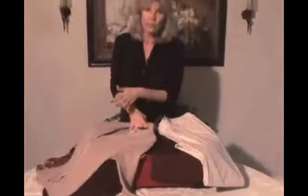Color coordinating is important, and also you'd want to take into consideration the shoes that you'd wear with particular outfits, shoes that would go with either pair of slacks. You must take into consideration heel height as well when you're talking about slacks. Don't want to have the flood look.